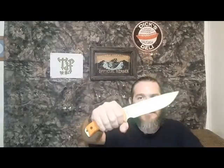This knife is just amazing, and I've used it for so many different things. The coating that Essie puts on their knives is so fantastic. It just doesn't wear off for nothing. I mean, it's just really, really good. And other than my Essie Hunglis, this is my favorite knife of all the knives that I have.